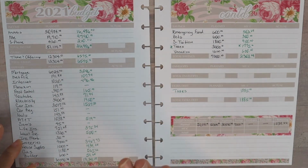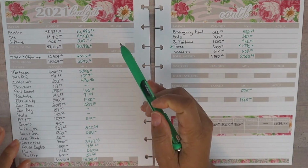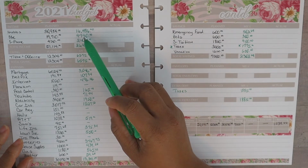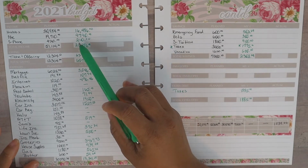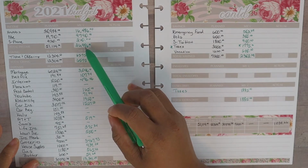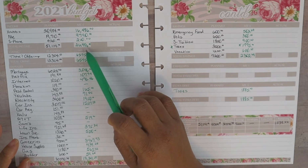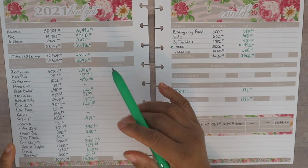This is the household account, and this is where we budget and of course pay our bills out of. So direct deposited thus far from hubs, and this does include the bonus that he has received thus far. So it's at $16,486 that's been deposited. For me, $97.90 has been deposited thus far. Son's phone, $210 he has given towards his cell phone, and we are at mid-year $26,486 as far as income in this household account that we were working with.